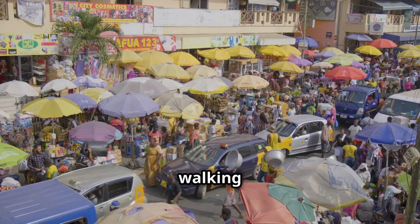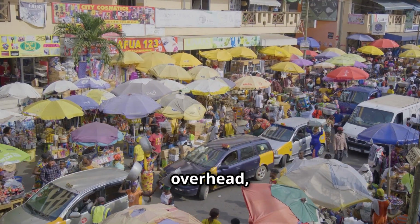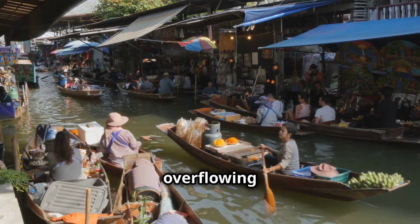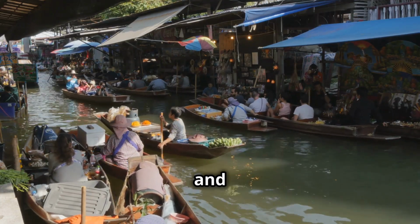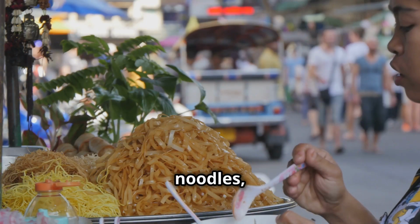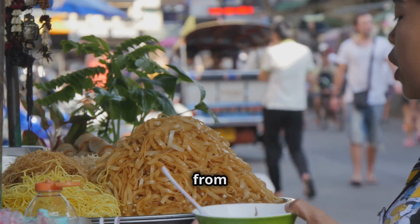Imagine this. You're walking through the market. The rain is drumming a beat on the tarps overhead. The air is thick with the scent of spices and incense. You weave through the crowds, past stalls overflowing with fresh fruits you've never even seen before, intricate handicrafts, and clothes that scream island vibes. And the food, oh man, the food! Steaming bowls of noodles, sizzling sate skewers, fresh coconut water sipped straight from the fruit.